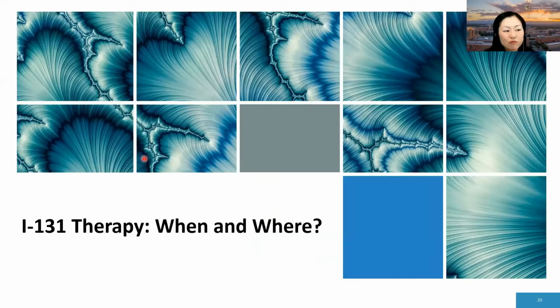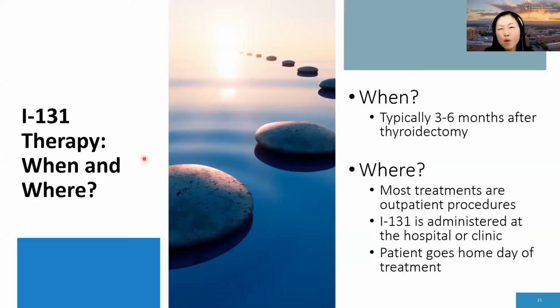In terms of I-131 therapy, let's talk about the when and the where question. In terms of when the radioactive iodine therapy is done, of course, it's done after thyroidectomy. It's typically done around 3 to 6 months after thyroidectomy. I see people usually get it around 6 months, but it can be up to a year.